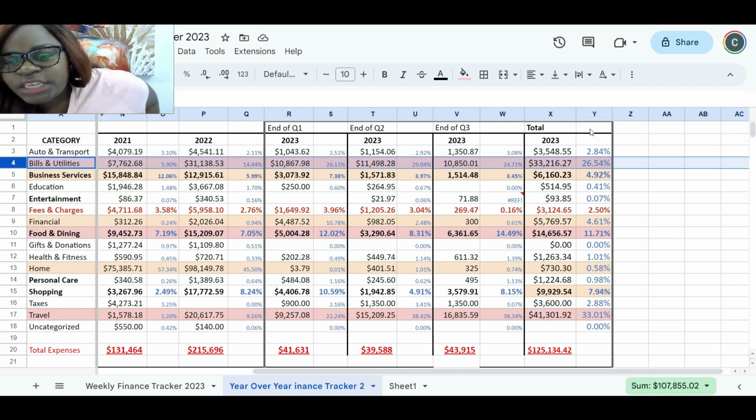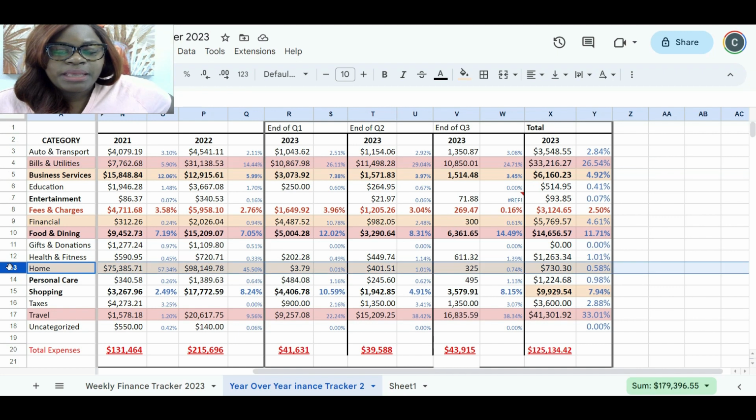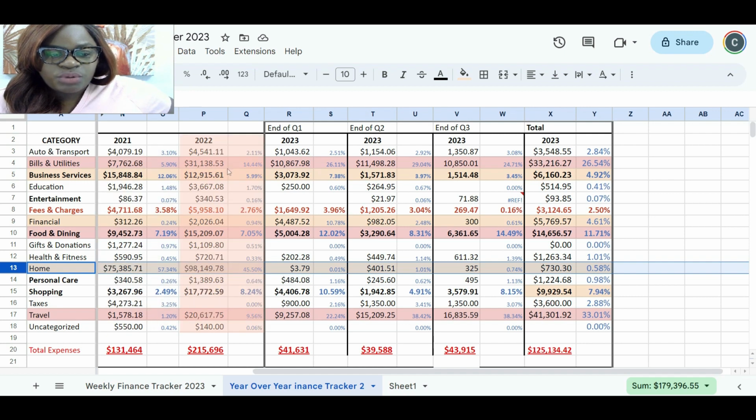So it looks here as if all of these other categories, the spending is really low. Like, so for example, in home, even though a large percent of this 33,000 is technically my rent. My home expenses here look low just because of how I structured it in 2023. So if we wanted to compare bills and utilities to 2021 and 2022, we have to account for home as well. Yes, so other than that, everything else I'm tracking.